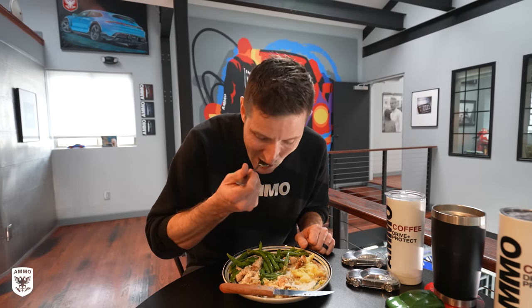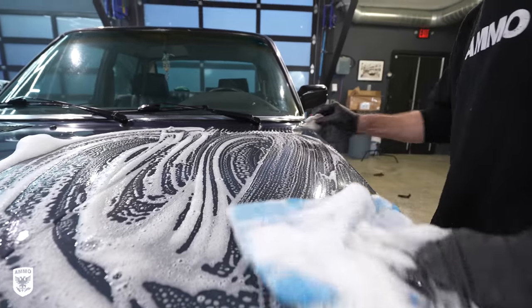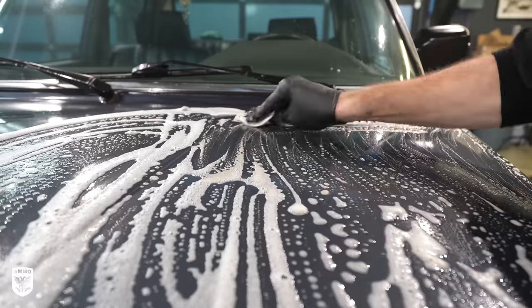Now it's time to eat. After the initial wash, I tried to clay the paint afterwards, and it was terrible from years of sitting next to the train.